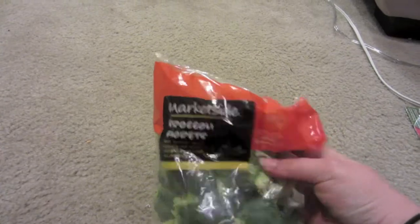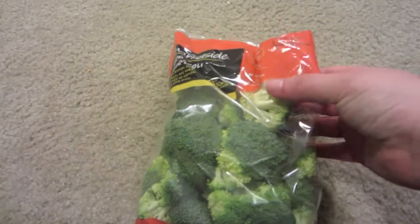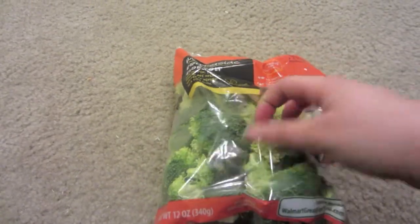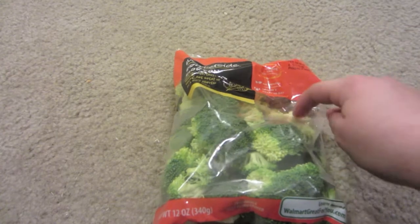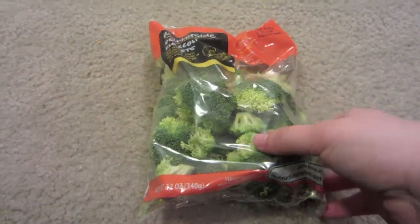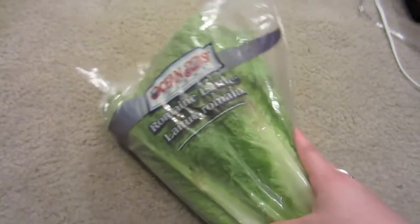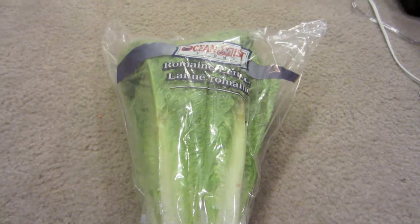And then this isn't really part of the haul, but I got Marlin some broccoli, and I've been wanting to try the broccoli with him because I hear a lot of hamster owners say that their hamsters really do enjoy the broccoli. So I was just planning on giving him a little piece, maybe this little piece right there, just to see if he likes it or not. And if he doesn't like it, I mean, I like broccoli, so I could eat the rest. And then I also got him some romaine lettuce, and that's not really too exciting, but it was part of some of the stuff that I bought today.